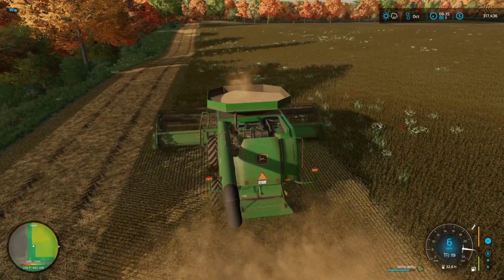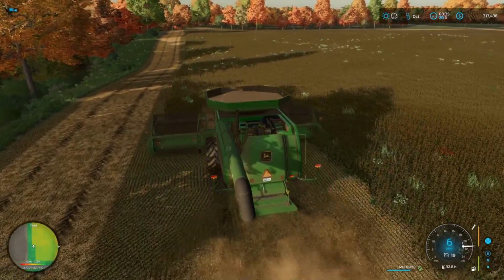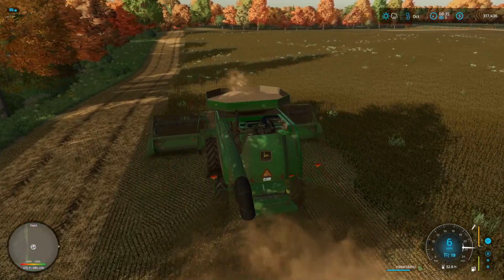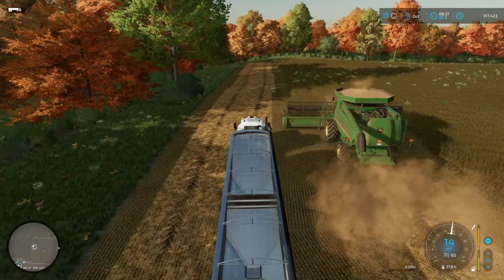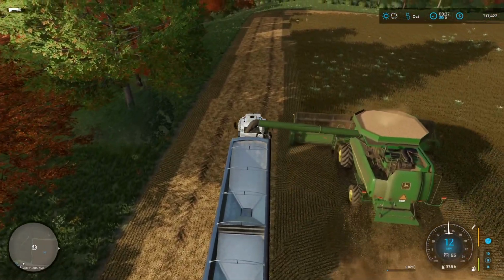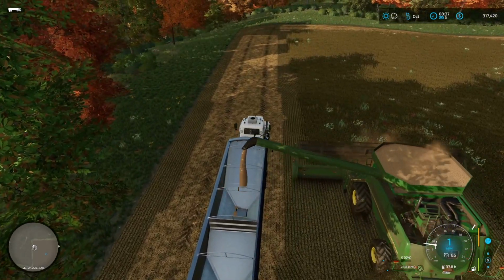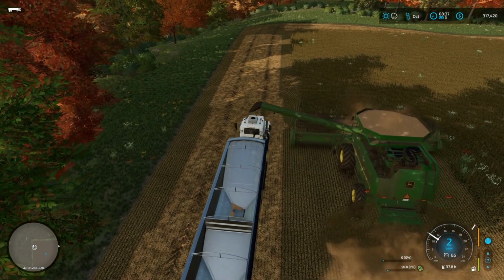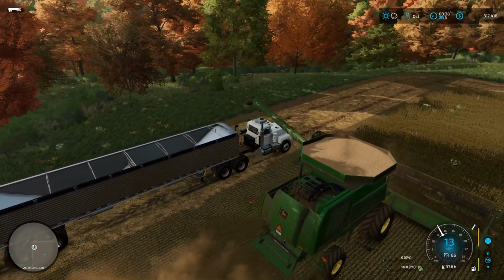Because we're almost full, I'm going to go and get the truck so that we can tip on the go, hopefully. Hopefully it doesn't make it to the other side. Made it just in time. And get this tipped on the go. And we can park up. God, why have I slowed down to a crawl? Oh, my wheels are spinning.